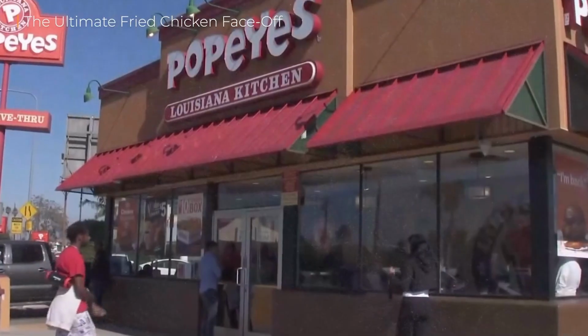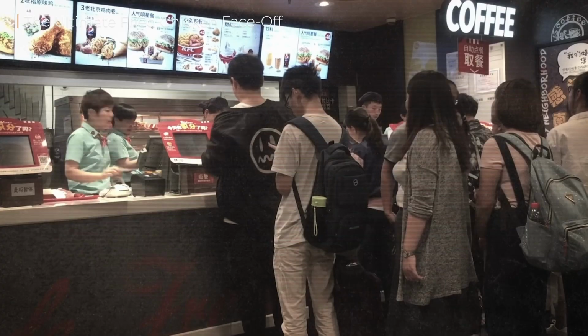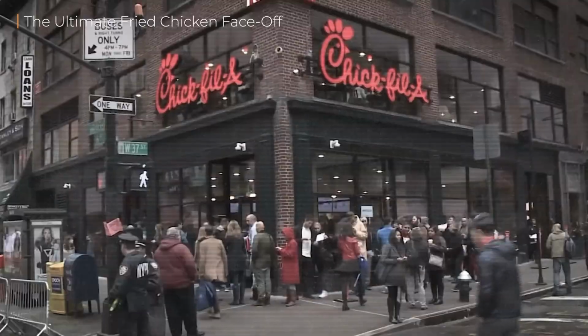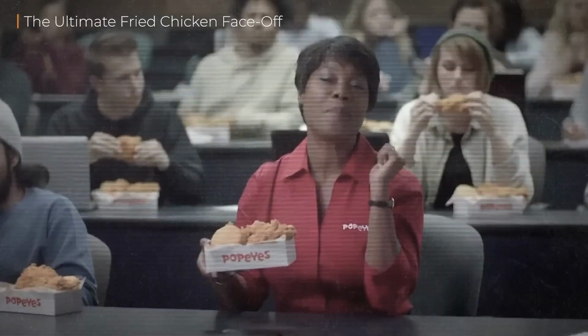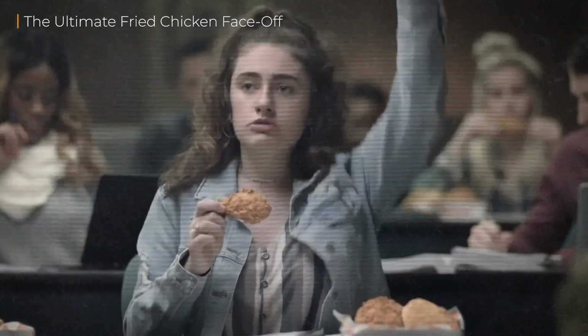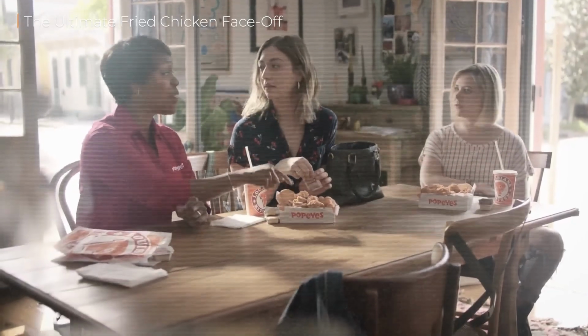So, while Popeyes shines with its bold seasoning and extra crispy texture, KFC excels in its classic recipe and global appeal, and Chick-fil-A wins hearts with its tenderness and consistent quality. It all comes down to personal preference. Are you a fan of the spicy, crispy crunch, the original savory blend, or the pickle-marinated tenderness?